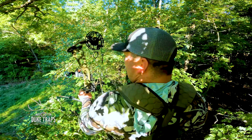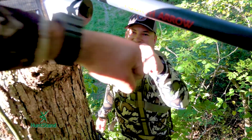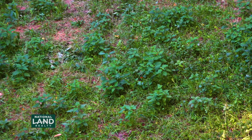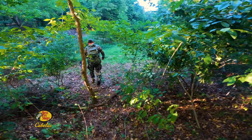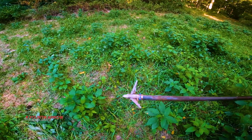Smoked her. Absolutely. Oh boy. Yeah. Danny's shot looked great, and he thought he heard her crash just inside the timber. So he climbed down and picked up the blood trail, courtesy of the dead meat broadhead.